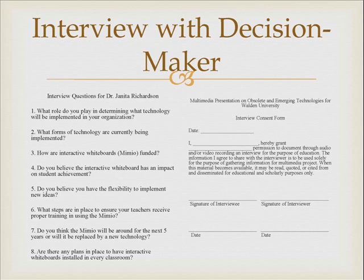All right. Well, what steps are in place to ensure your teachers receive proper training in using the Mimeo? We do what we call just-in-time training, and it just really depends on the particular grade level and the skills being taught.